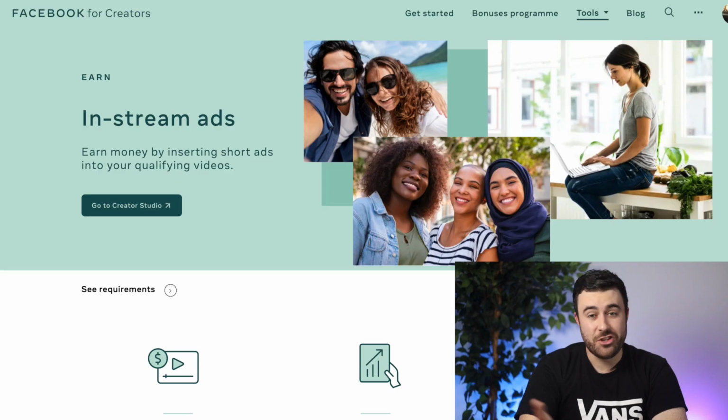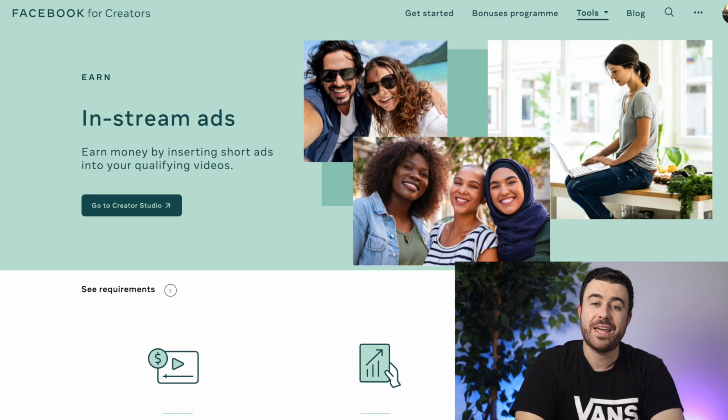And when it comes to the ways that you can actually get access to this funding and make money through video content on Facebook, it's going to be very similar to other platforms like YouTube and TikTok. Let's start off with the first opportunity, and that is through Facebook ads. Just like YouTube, this is where you can place video ads which companies will pay Facebook for, and in return you will get a cut of that revenue.